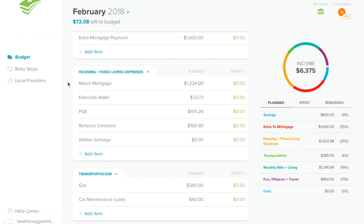So that's $1,234. We have our water bill, our PGE is our electrical. We don't have gas out here where we live. Reliance Connects is our internet and cable.